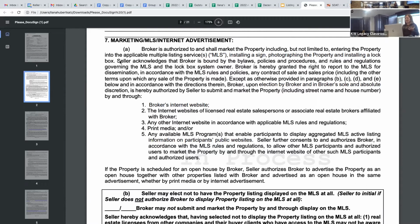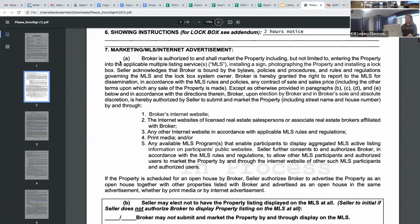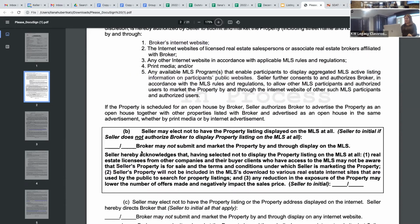The marketing MLS internet advertisement. Again, I'm not going to stand here and read to you a paragraph because number one, I think we'd all fall asleep. Number two, I'm not an attorney. Right? But really what this paragraph is telling you is your seller saying yes or no to allowing you to market it on the MLS. It is so rare that you will have a seller say, no, don't put it on the MLS. It is very, very rare. But it does occur, right? It does happen.